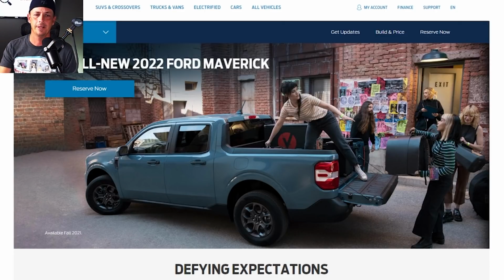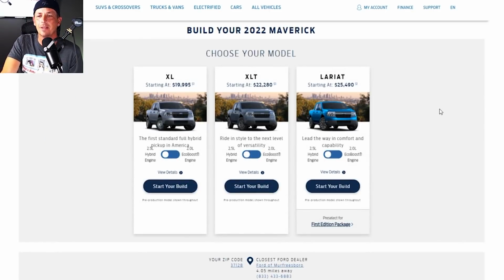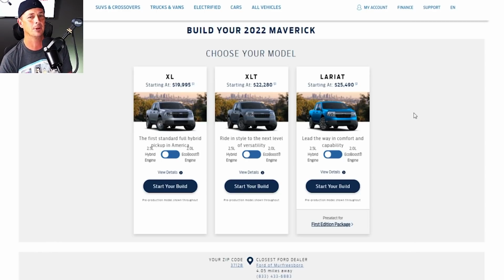You can reserve it now if you want to do that, or we'll just build and price, because we need to know what we would be reserving, right? So we'll just hit the old build and price. I will say Ford seemed to understand real quick, maybe from the Bronco launch, that if you're going to do one of these build and prices and reserves, you better have it where people can actually see what they're getting. So my hat's off to Ford for listening and learning from the last build and price and launch. From what it looks like here, we got three options.